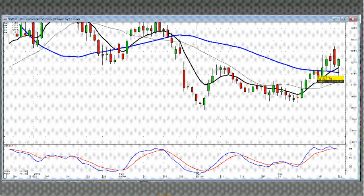Exactly what it did. First time it came up to the 50, it failed. As long as it didn't breach the T-line, we were still in an uptrend. Next time they brought it up to the 50-day moving average, they broke it out. Now we've got a little bit of selling, but what's our rule of thumb? If you break through a resistance level, they're usually going to come back and test it as support, which is pretty much what they did today and took it back up. Also, what is our trend? Our trend really hasn't been broken. We're still in this upward trend channel.